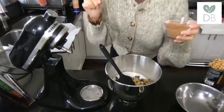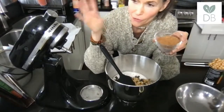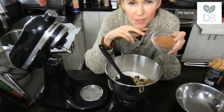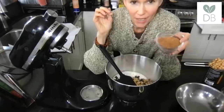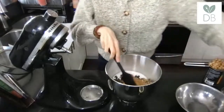Now, I noticed, because I did some digging into other recipes, like the traditional version, and they use a lot of sugar, like maybe 2 cups of sugar to 6 cups of nuts, which I thought was a lot. I don't want them super sweet, so I'm not using that much. This is about a half cup of sugar, and this is coconut sugar.